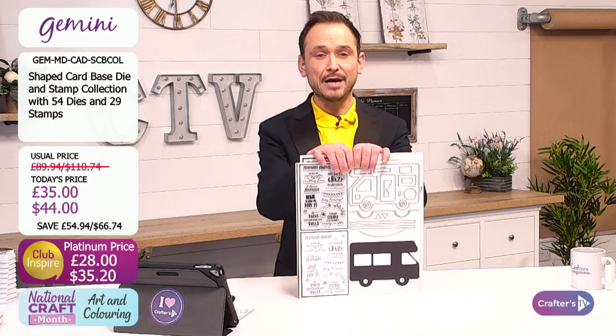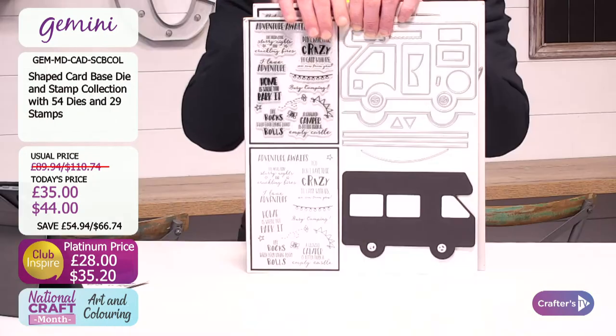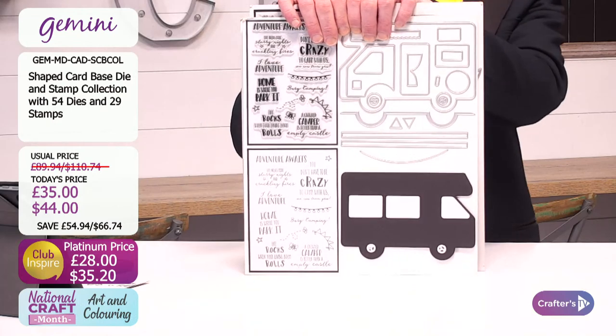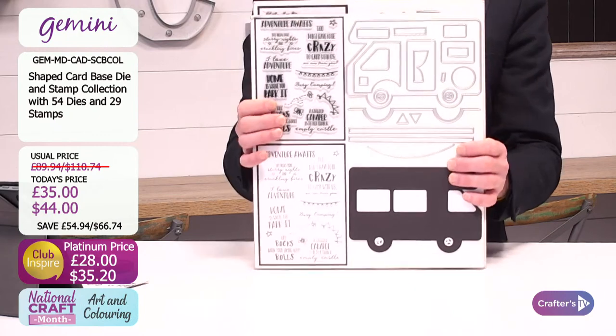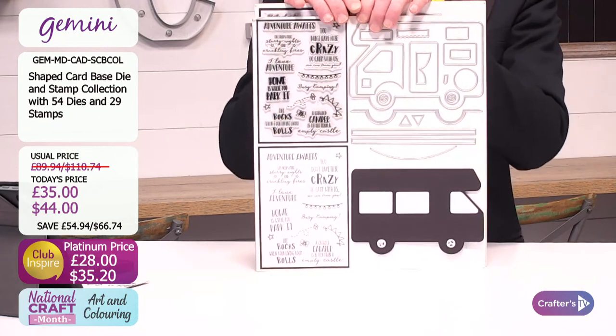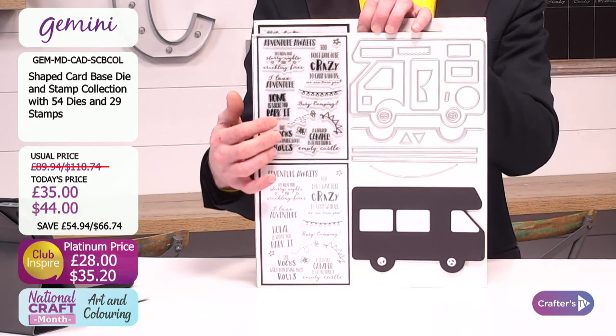So you've got your camper van. If you love to have a little bit of play when it comes to words on the printer, you can have some fun with what you may want on the front of your camper van, if you know what I mean. You've then got the full die set. You've got all those fun little sentiment stamps as well.